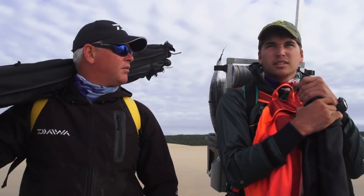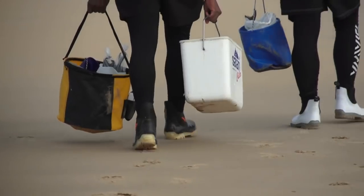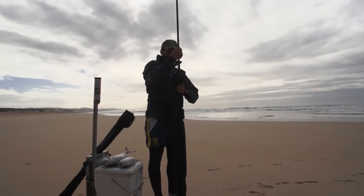And what do you think? What does it look like? We should get a few edible fish swimming around here, but the sea's a little bit up. Gamtoos can be a very hit or miss place, so hopefully we go tight and we get a hit. Oh well, we'll give it a good shot.